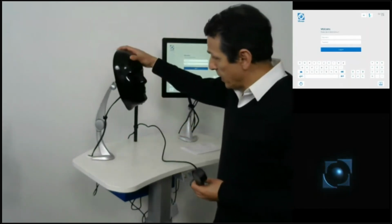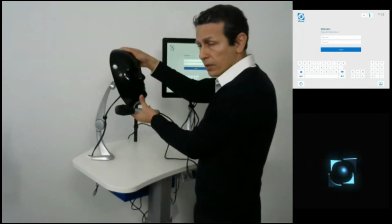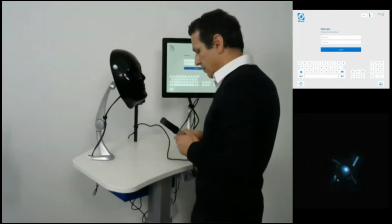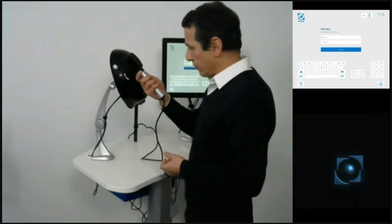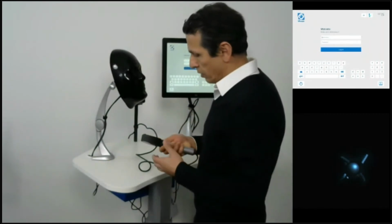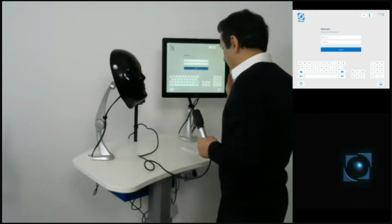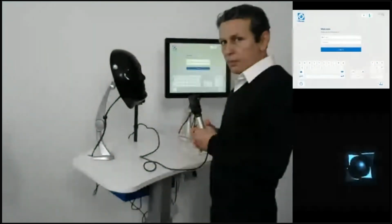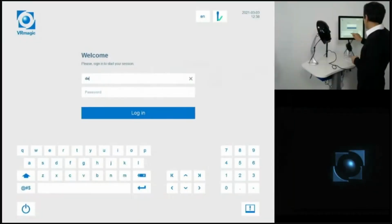This is the patient mask which you have here, which I will be examining. The head can be tilted so that you can adjust it to your needs. You have the direct ophthalmoscope here with illumination, where you can change the illumination and the focus switch. I will log in now. I have prepared the user account for this demonstration. I will log in here on the system with my user account.